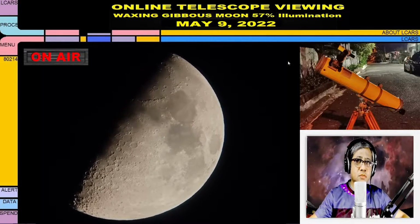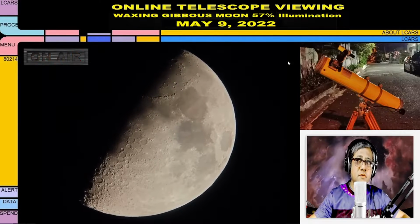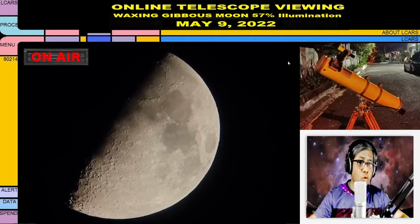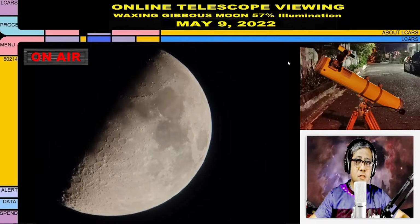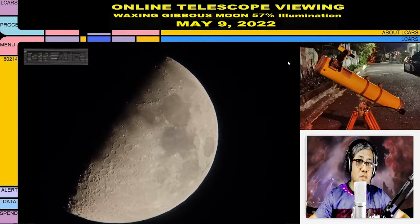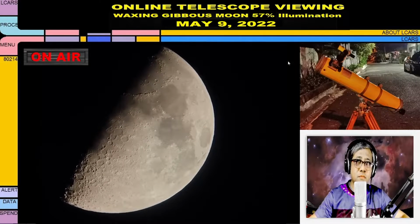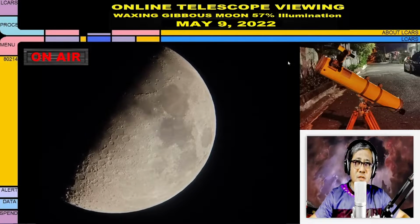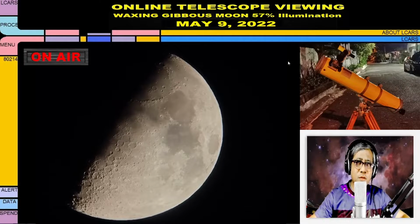And this time mga ka-spacers, my telescope is pointing at the waxing gibbous moon at 57% illumination. Ngayon po mga ka-spacers na baka magtaka po kayo, sir, bakit mukha namang first quarter yung buwan? Bakit naging waxing gibbous? Kung papansinin ninyo, if you will look closely at the terminator, by the way, the terminator is that imaginary line separating the lighted part of the moon from the unlit part, medyo curve na po. So waxing gibbous na po tayo. And 57% hindi naman po nagkakalayo yan, so parang first quarter pa rin po, no?